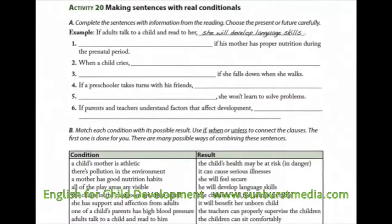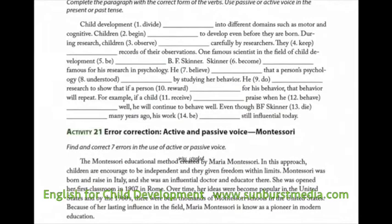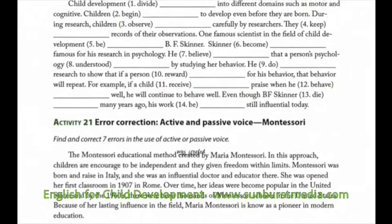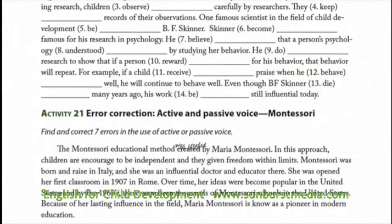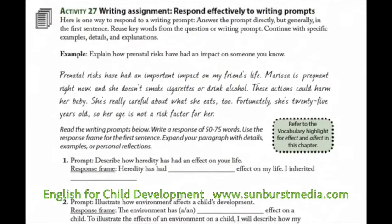These exercises on active and passive voice, both the one on completing sentences with the proper verb forms and the one requiring students to find and correct errors, demonstrate that all grammar and language patterns are embedded in topics related to early childhood development. Writing assignments include instruction on how to read, understand, and approach a response to a writing prompt typically found in a child development course.